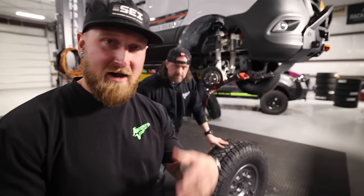So we're here getting the van ready for about 2.5 weeks on the road down to Arizona, but more importantly, Alaska. I'm going to take the van to Alaska for the entire month of June. We're leaving May 29th, I believe, and we'll be getting back around July 1st. So I came out here on my way down to Arizona, that way we could do some routine maintenance kind of things, and that all started with tires.